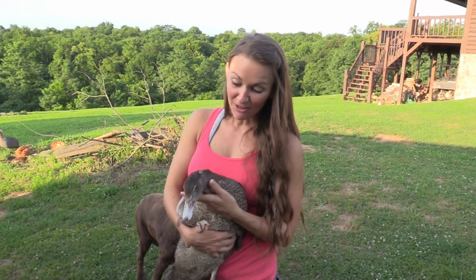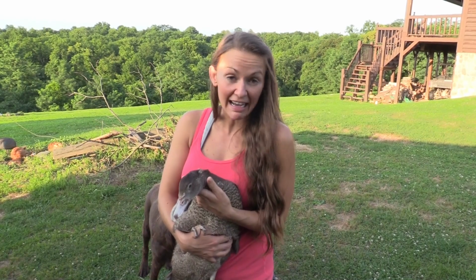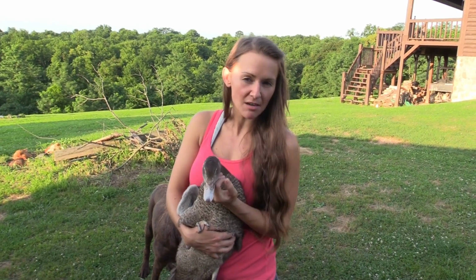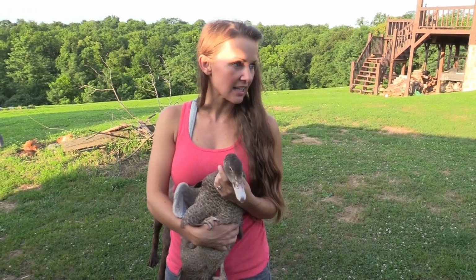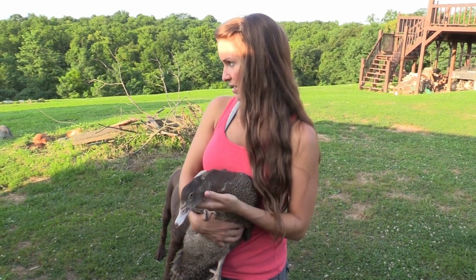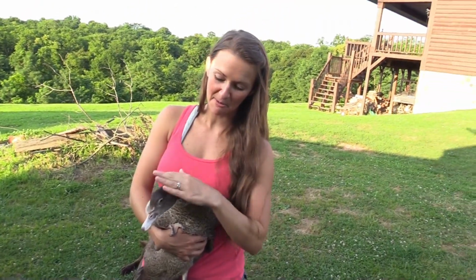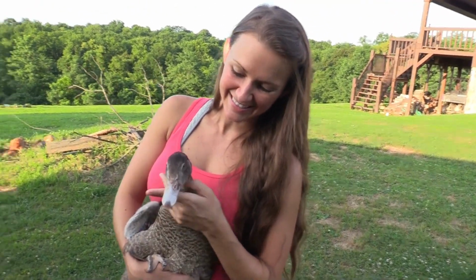But anyway, they are so funny because they don't quack, they just hiss at you. They're really comical, but we're hoping we can turn them out soon. That way they can kind of get out in the yard, but we're still trying to train the little tyrant, wherever he is, not to chase ducks. So anyway, these are our new guys.